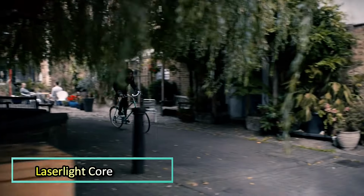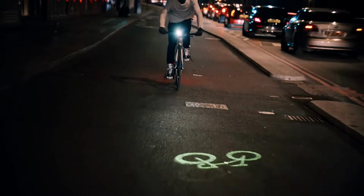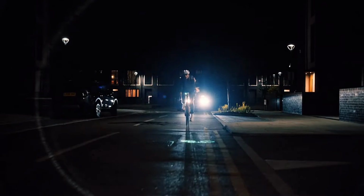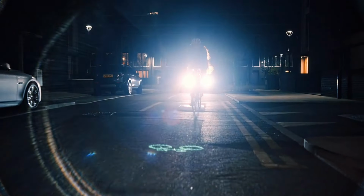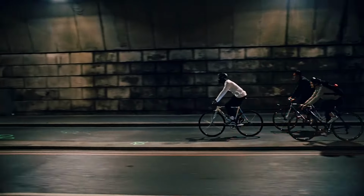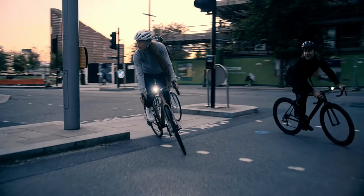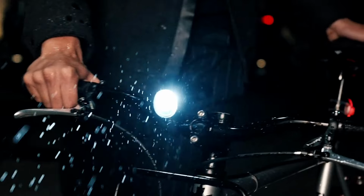Laserlight Core. Cyclists will never be invisible in blind spots again with the Laserlight Core. This innovative light projects a bright bike symbol 6 meters ahead of you, making you up to 32% more visible to drivers. Built for all weather conditions, it runs for up to 41 hours on a single charge. Originally launched on Kickstarter, the Laserlight Core was available starting at just $59.